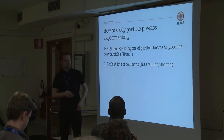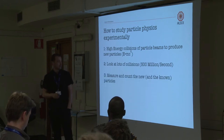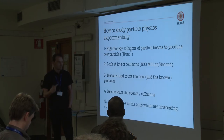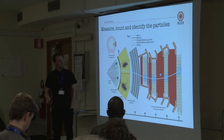At current rates, we have about 500 million collisions per second. We have to build detectors to make a 3D photograph of all of them. So it's quite dense. Measure those, count them, count the new ones, subtract those which you already know, and then reconstruct the events and the collisions and compare them with the ones you filtered out with the predictions of the theoretical models. So it's quite simple, is it?